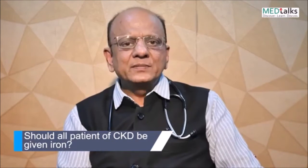Should all patients of CKD be given iron? Remember that most patients of CKD are on erythropoiesis stimulating agents. They are costly, but many of them may actually have an iron deficiency anemia and may respond to IV iron. Always get two tests done, the serum ferritin and the transferrin saturation, which is called TSAT.